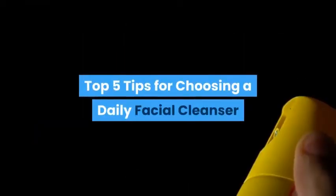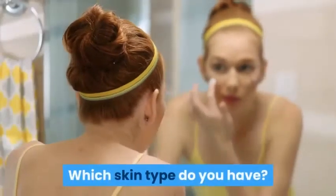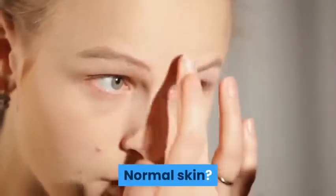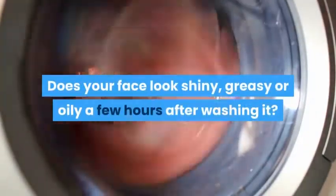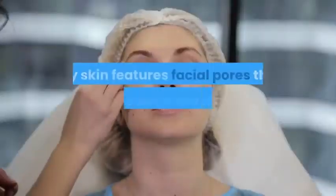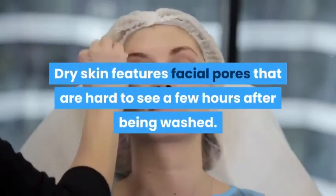Top 5 tips for choosing a daily facial cleanser. Which skin type do you have? Normal skin? This skin type has a proper balance of moisture, oil and durability. Oily skin? Does your face look shiny, greasy or oily a few hours after washing it? Dry skin? Dry skin features facial pores that are hard to see a few hours after being washed.